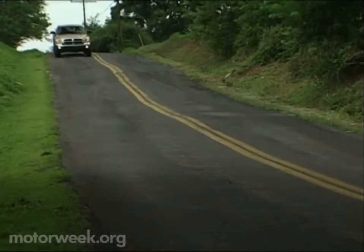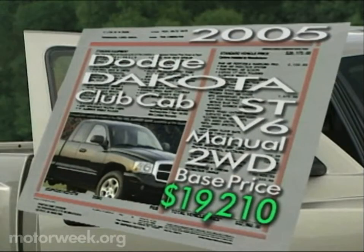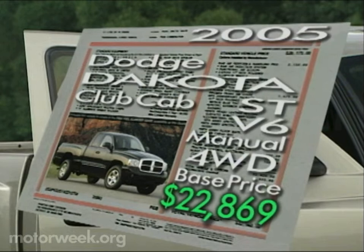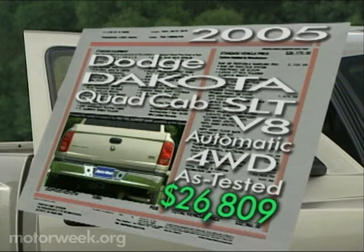But can you afford to make room for a Dakota? No need to mortgage the kids. For just $19,210, you can load up a base ST Club Cab V6 4x2. Go 4x4, and the Dakota starts at $22,869. Shell out $26,809, and you can take home our SLT Quad Cab 4x4 with the Magnum V8 and 5-speed automatic.